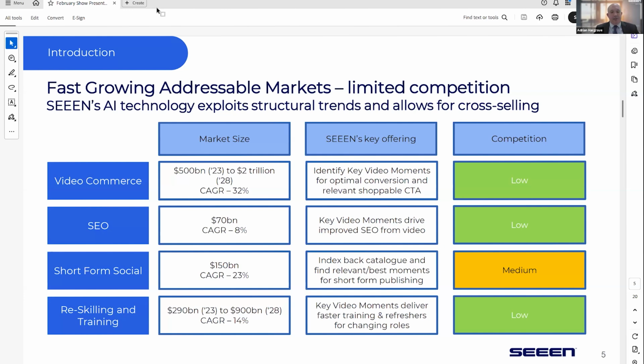On search engine optimization, again, that's a big market. It's slightly slower growing, but what I would say here that's a differentiator is we provide a better indexation of video for Google. That's something that's more and more important to Google, and I think we've already seen publishers want this SEO benefit because they can drive more traffic to their video pages, and drive higher cost per view versus what they would achieve by driving people to a text-based page.